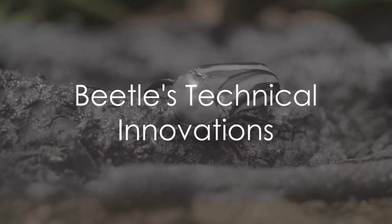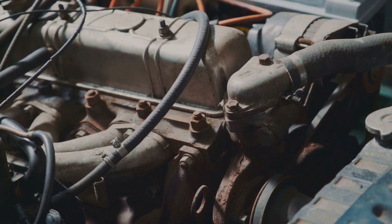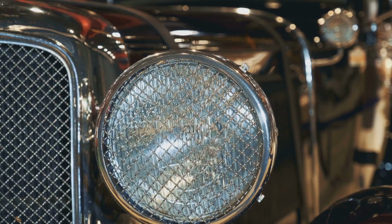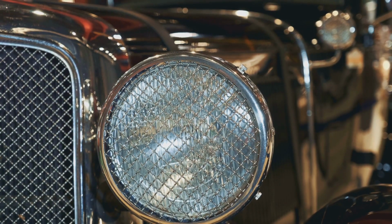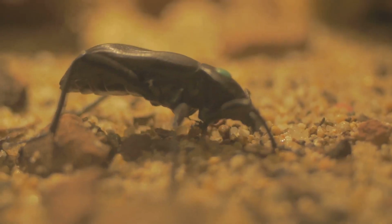What made the Beetle stand out from other cars of its time? Well, let's dive into the Beetle's technical innovations. The Beetle was truly groundbreaking with its air-cooled rear-engine layout, a design choice that was quite unusual. This design not only gave the Beetle a distinctive shape, but also improved its balance and handling. But the Beetle was not just about aesthetic appeal. It was built to last.